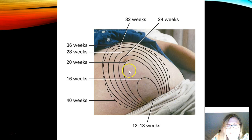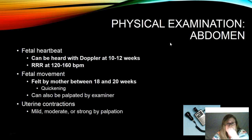So, the fetal heartbeat can be heard between 10 and 12 weeks. It should be a regular rate and rhythm, somewhere between 110 to 120 to 160.